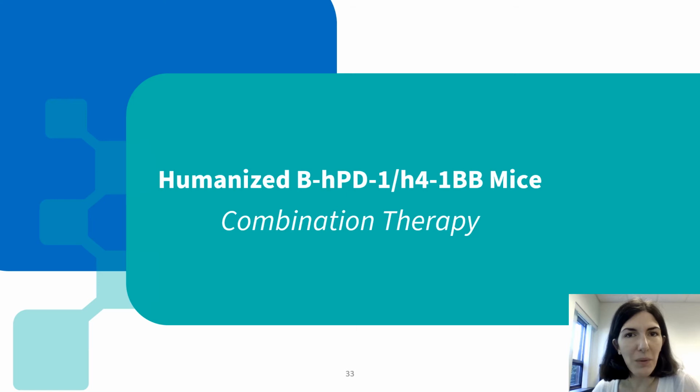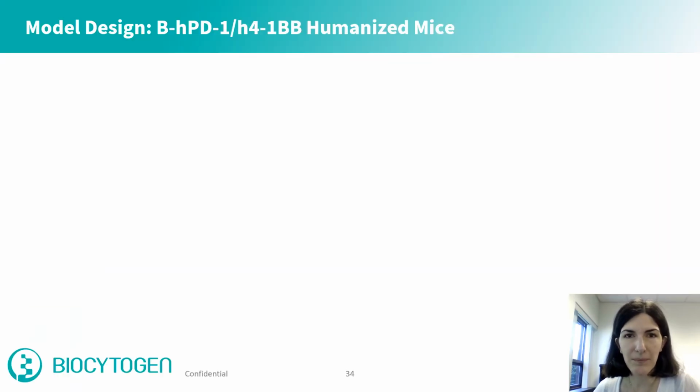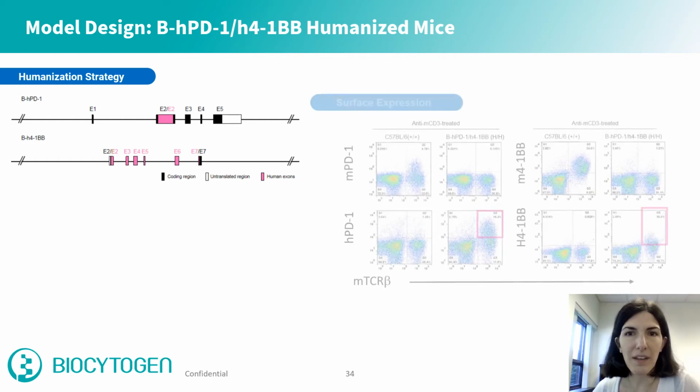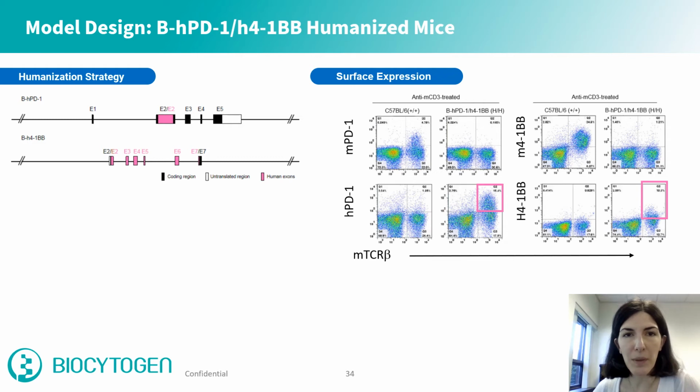This next model will highlight the ability to test novel combination therapies in mice doubly humanized for the well-known immuno-oncology targets PD-1 and 4-1BB. In this model, the extracellular portion of both PD-1 and 4-1BB were replaced by their human counterparts as shown in pink. Importantly, expression of human PD-1 and human 4-1BB is detected on the surface of homozygous humanized T cells by flow cytometry as shown in the pink boxes.